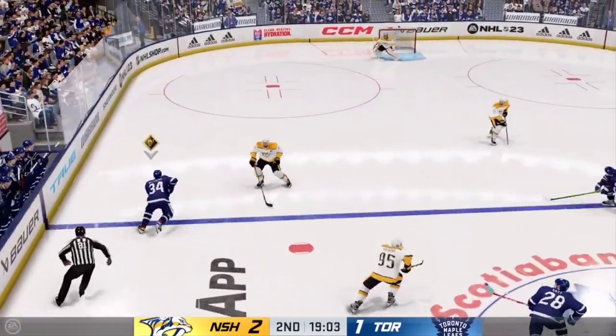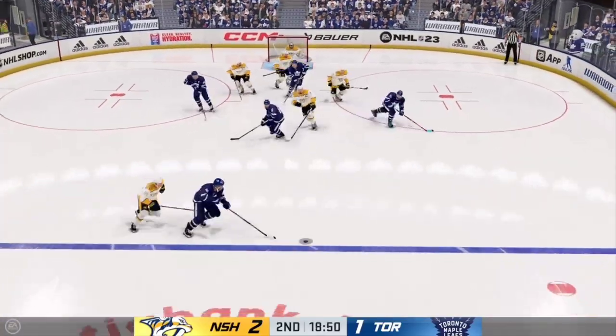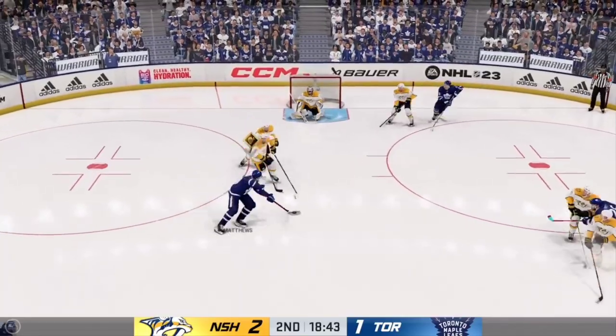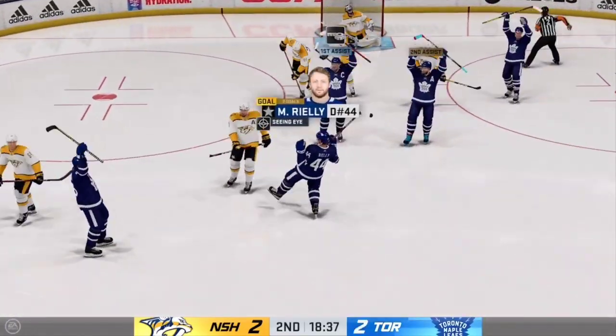Up along the wing. Pass broken up. Takes the feed. Here's the blast. Scores and quite the counter punch. We're off to the dump.